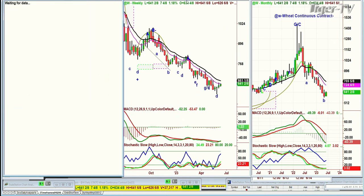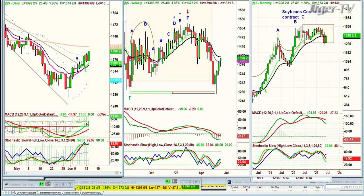Soybean, this is a soybean continuous contract, is making, this is still a leg B, a leg A in the daily chart. Weekly looks a beautiful arch formation, retested the left side low. Weekly chart made that H pattern, tested a monthly chart, that is, tested the left side low. So this is very good action, going to the 200-period moving average of 1411, and it's trading right now at 1398. So I'm liking what I see in the rotation.